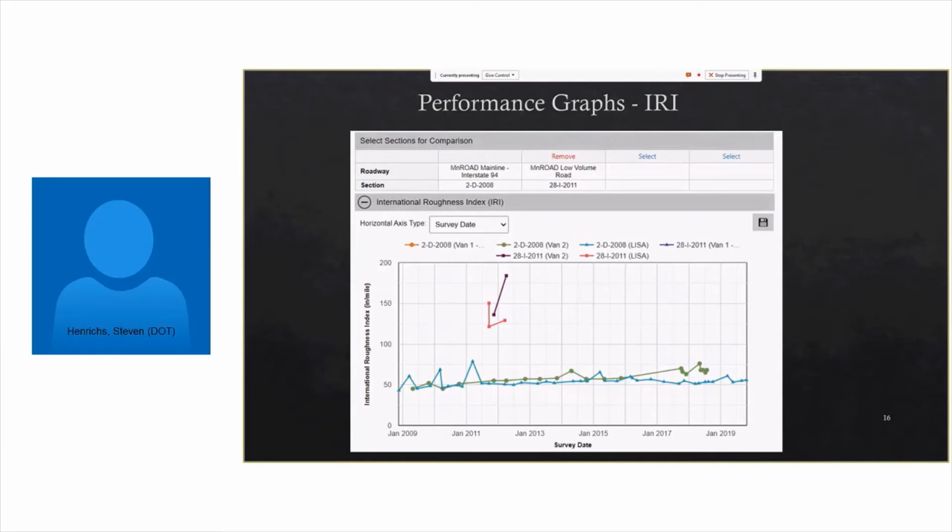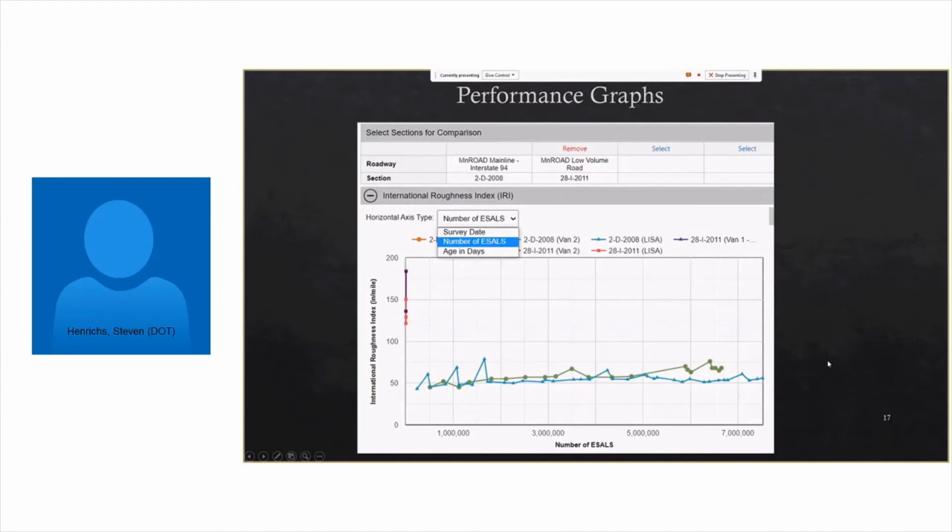So right now in this graph, the horizontal axis is set to the survey date, but we can change that. We can change the horizontal axis with the drop down kind of at the top there. And you can choose survey date, ESALs, or age. And in this example, charting by ESALs looks quite a bit different than by date, because one section has interstate traffic on it, and the other one is just loaded by a single truck, which in comparison is next to no ESALs. So it plotted up along the axis.